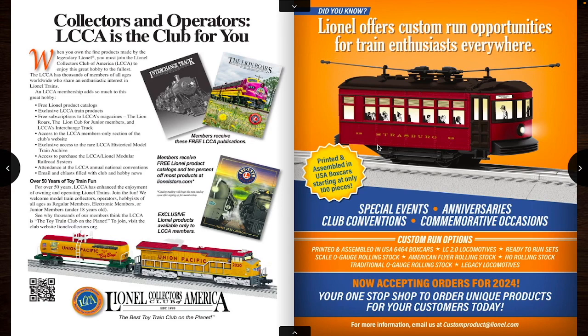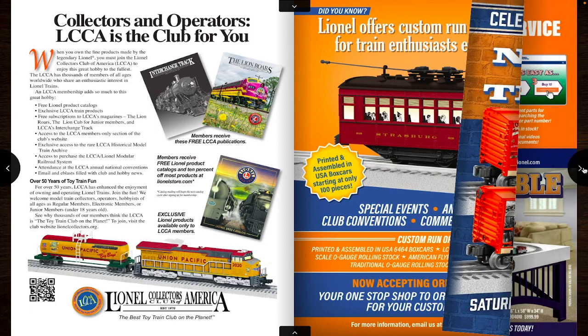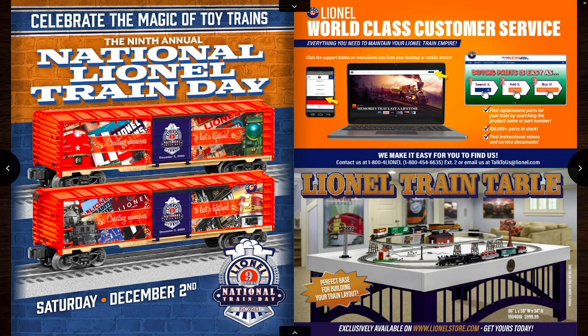Nothing new for the LCCA Collectors Club of America. Nothing new. This year's boxcar, National Lionel Train Day boxcar, still the same. Still stunning with the one side of the post-war and then the other side of the modern era with the Big Boy and the FT. It's just a stunning boxcar. Might just have to get that one. I did get last year's and it was great, but Lionel just keeps hitting it out of the ballpark with all the vintage calendars and the modern era stuff, the flow through everything.